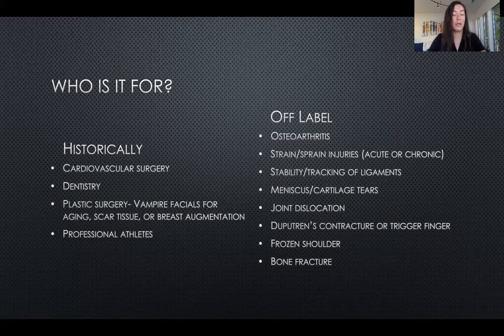It's also been used in professional athlete settings. If you're wondering how certain athletes can get back on the professional scale of playing and performance, PRP has helped to accelerate that healing process. And depending on when an athlete needs to get surgery or not get surgery, which we might get into in a little bit, you have to be able to gauge when to use PRP versus needing surgery.